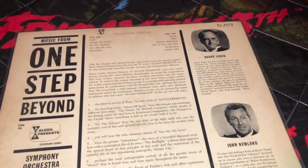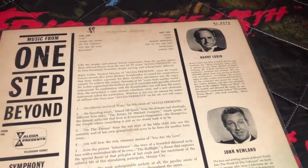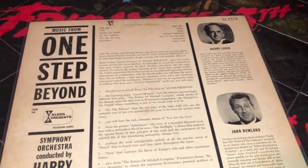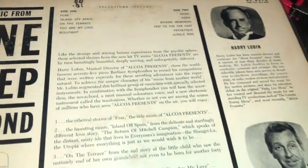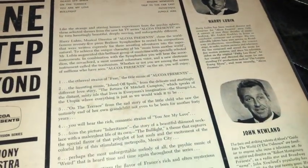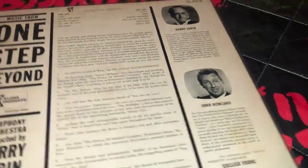See if I can find a year. I think this is kind of like the soundtrack for that show. Looks like somebody had it for 89 cents at one time. I'm not seeing a year, but it had to be in the 60s. Probably early 60s.